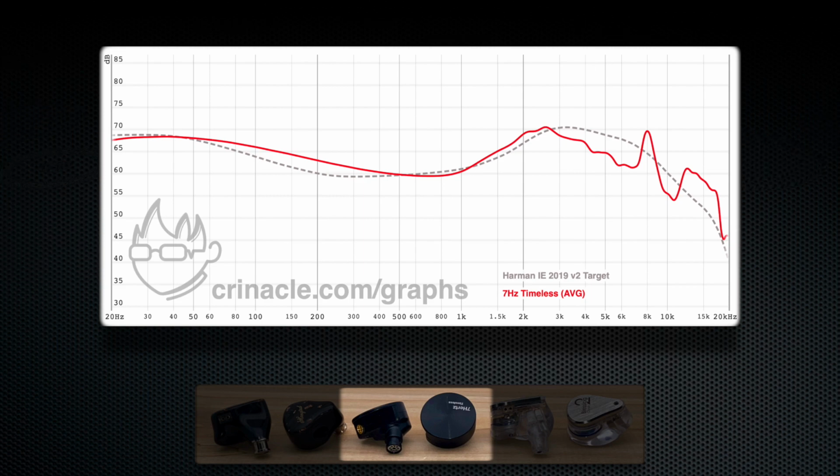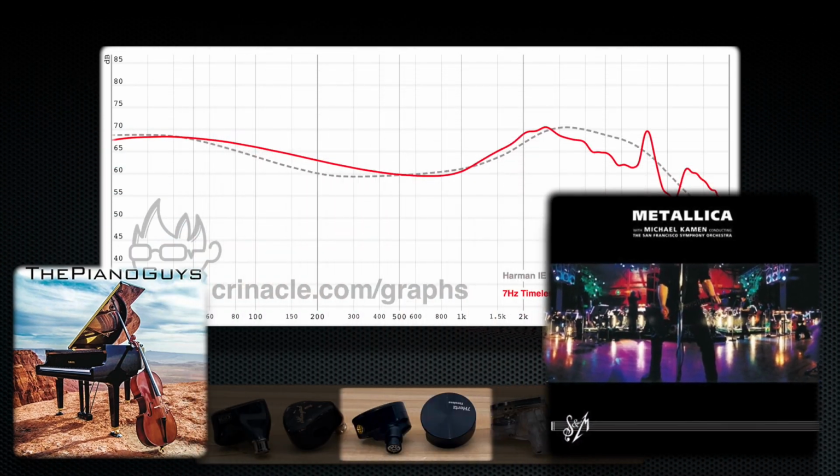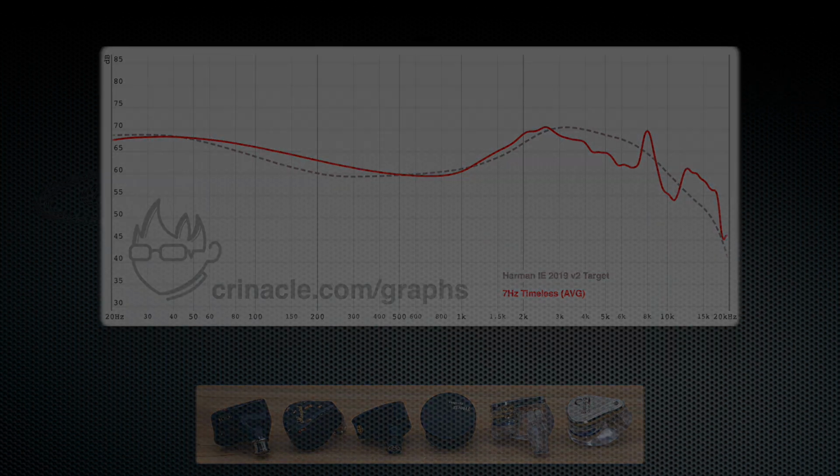The highs on Piano Guys' 1,000 Years as well as on Master of Puppets are as good and smooth as I have heard. Unlike the first unit of Timeless, I have not detected anything that is overly shouty. Energetic, yes, but it managed to keep on the correct side of the line.